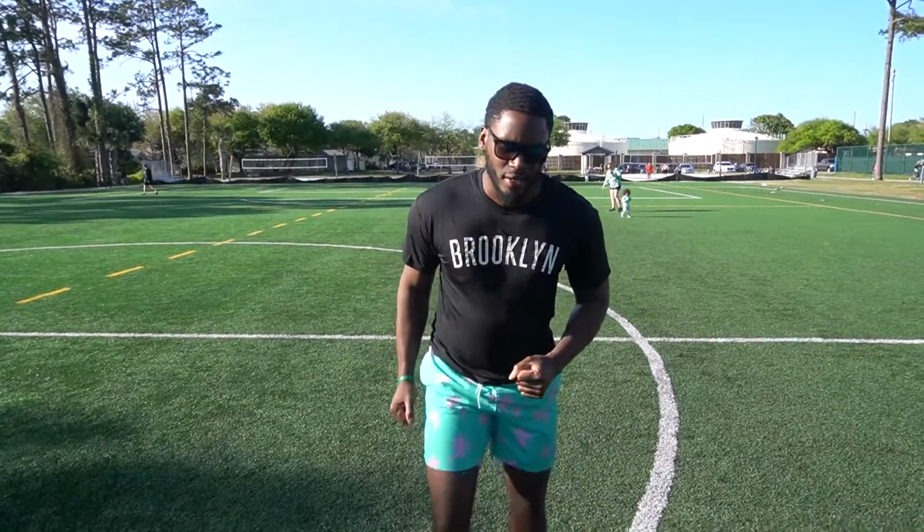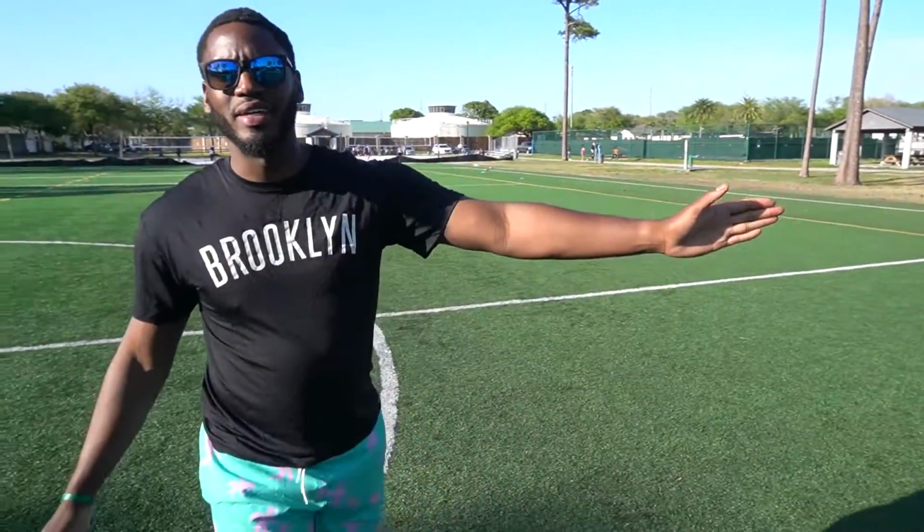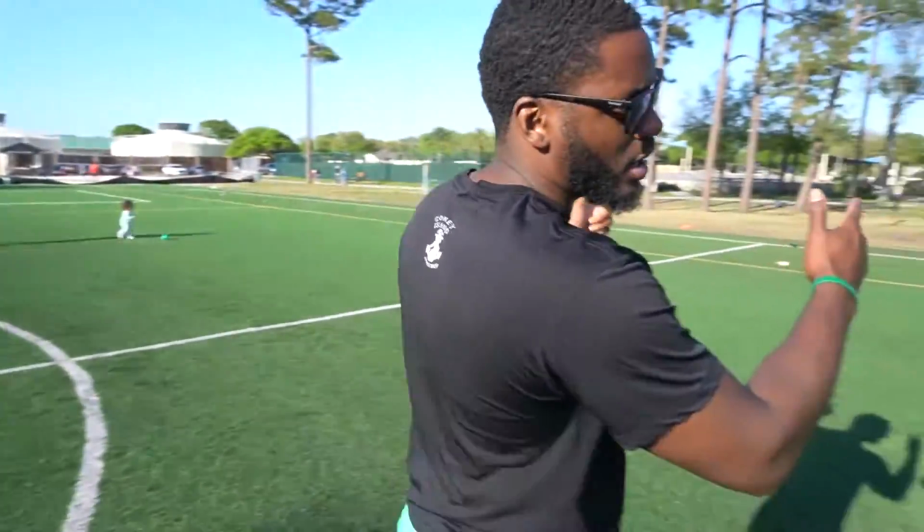You really want to try to steer away from leaning in your routes because it's real easy to lean on a route like a slant. You'll start leaning in to make that angle a little easier for you, to make that angle a little quicker. But you really just want to stay square. Push, push, push, boom, snap it off, and you're gone, just like that.